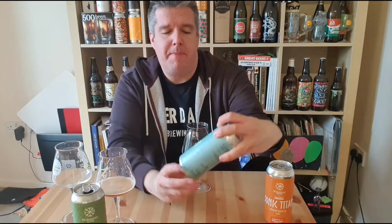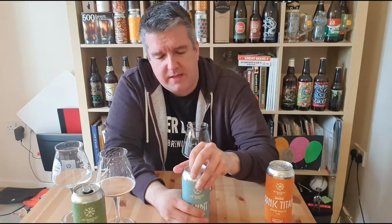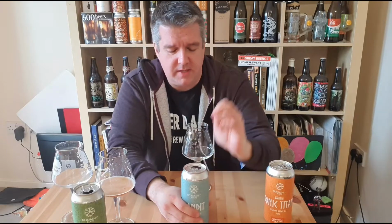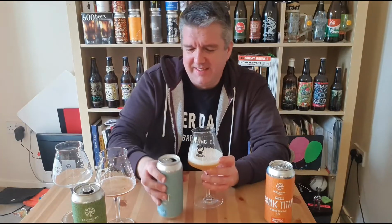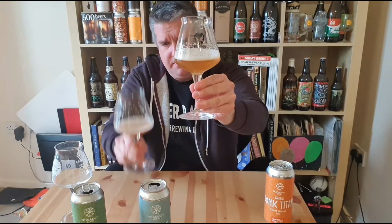Very nice. Next up is Bandit, American Pale Ale. I've definitely had this one at the brewery. I don't know if it was cask or keg. They do some of their beers on keg as well when you go to the tap room. Really worth visiting as well. A very welcoming, friendly place, in a slightly post-apocalyptic part of Leeds.